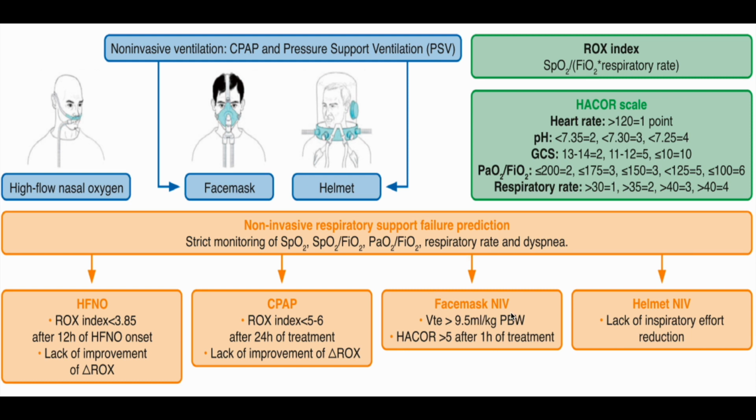For face mask and NIV, the thing that you need to note is high tidal volumes. Any tidal volume of more than 9.5 ml per kg predicted body weight is a sign that the patient continues to be dyspneic, and there is going to be severe swings in the transpulmonary pressure because of these large tidal volumes.